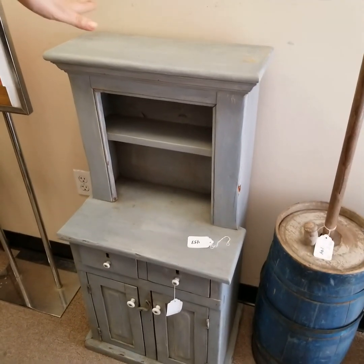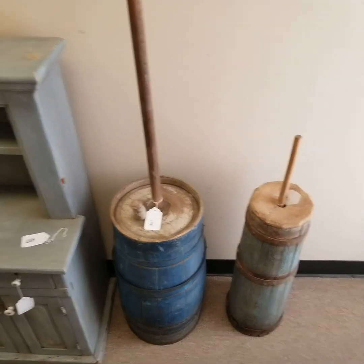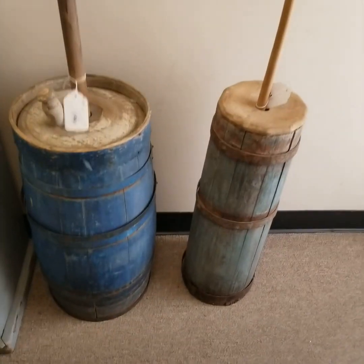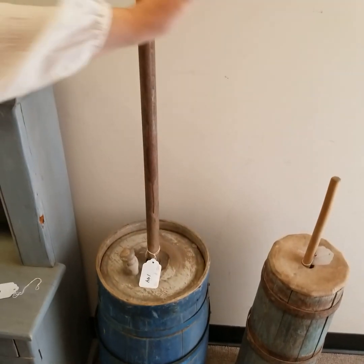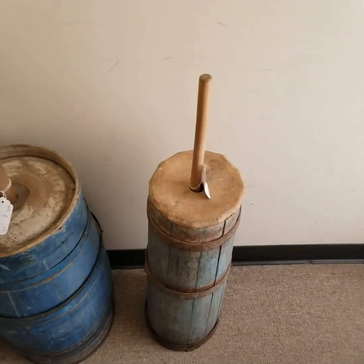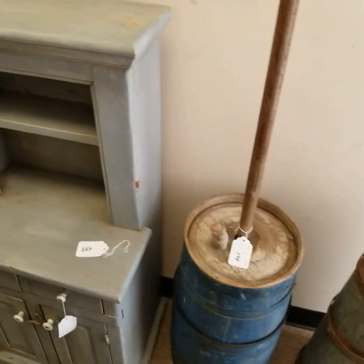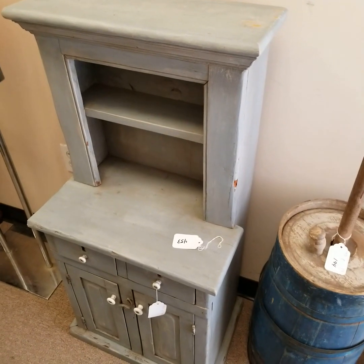Great little cupboard, and you can see the scale because we do have these absolutely fabulous butter churns. I mean, there's primitive and there's really primitive. Like this one has a lid that has a handle. I mean, step up in the world here, you know. And then there's just a couple more pieces around this way.